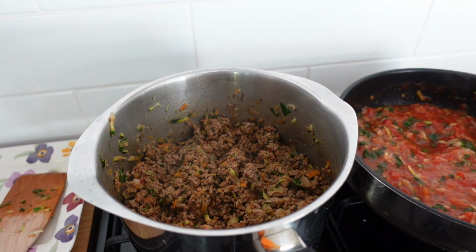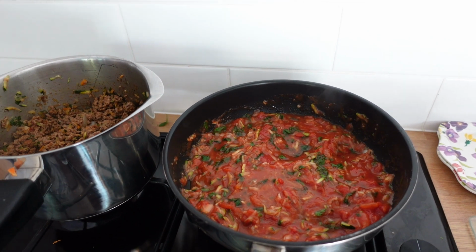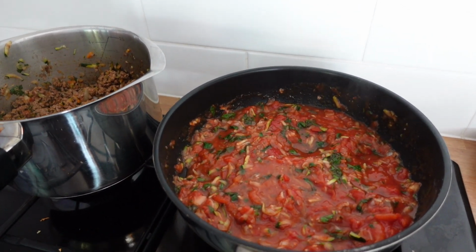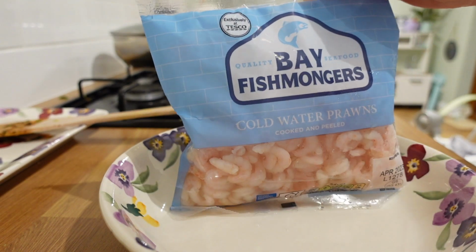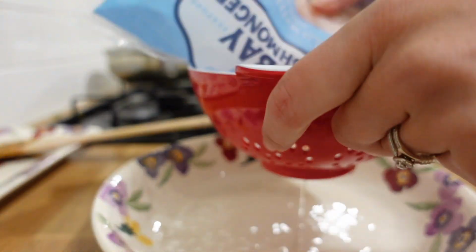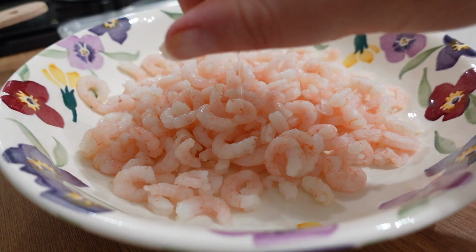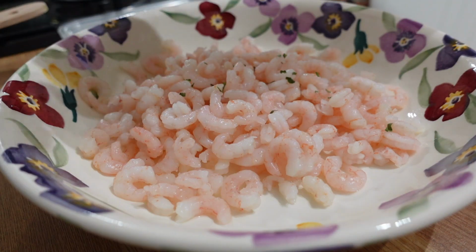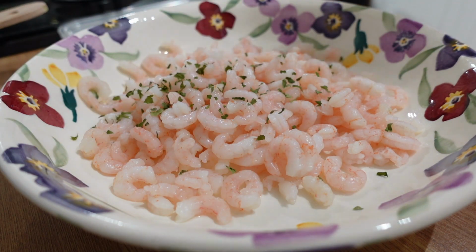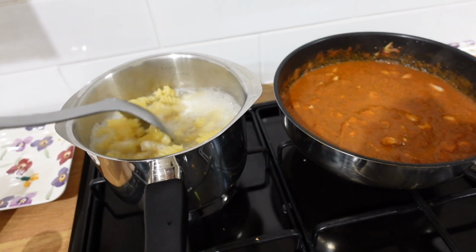The first night we had prawns. It was meant to be prawn linguine, but when I came to make it, I realised I didn't have any long spaghetti, so I had to use other pasta. We had some cold water prawns, just draining them there. Added some parsley, used some lemon on the prawns to marinate them. So that sat there while the sauce was cooking. As you can see, I've blitzed the sauce up in a blender, and there is the pasta cooking.